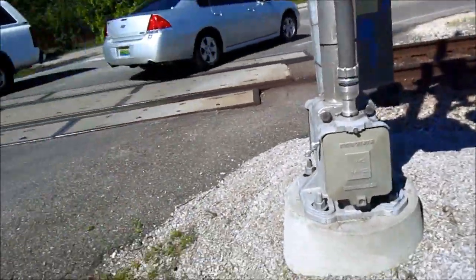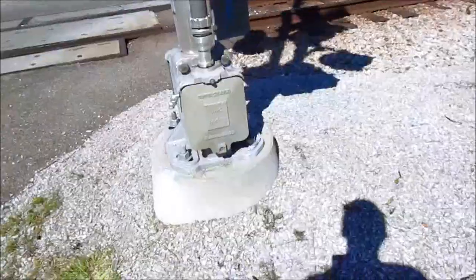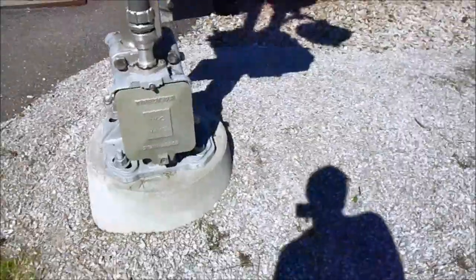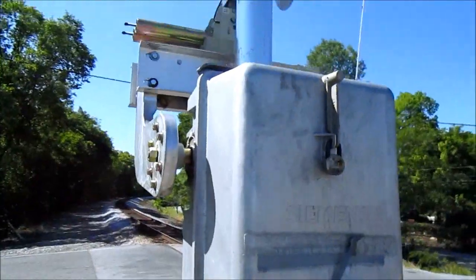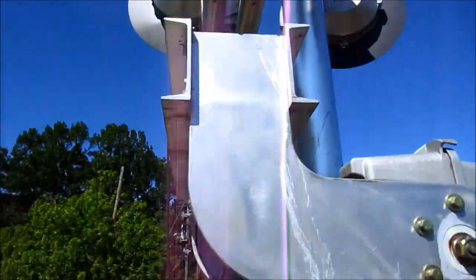Well, not really struck it, got stuck on the crossing, and then it was on the crossing and a train slammed into it and tore down the old one. So, just showing the new signal now, finally. Here it has a Western Cullen Hayes base, a Siemens gate mechanism, no emergency information mounted on it, though kind of surprisingly.